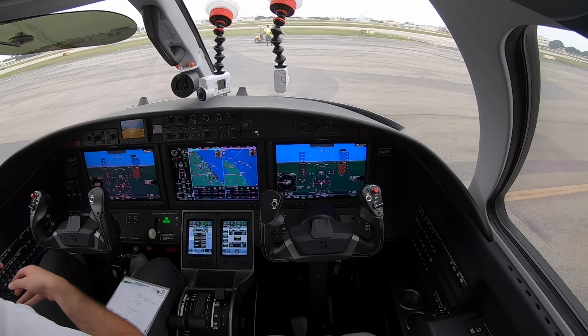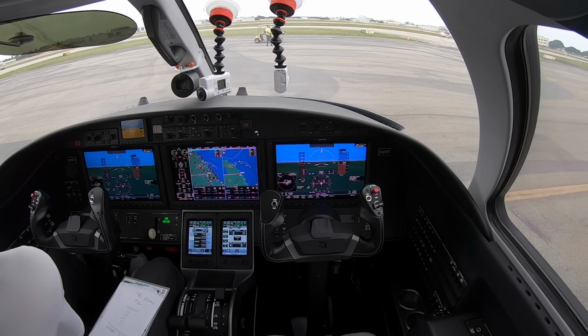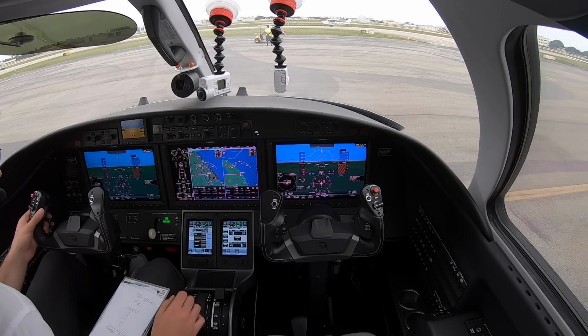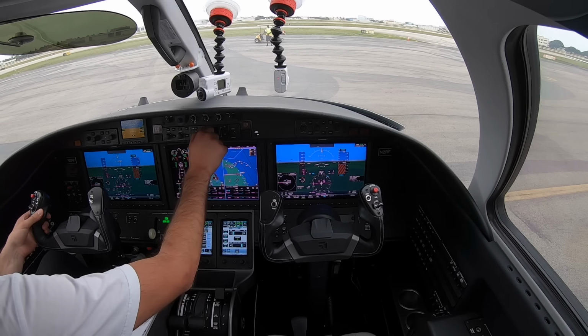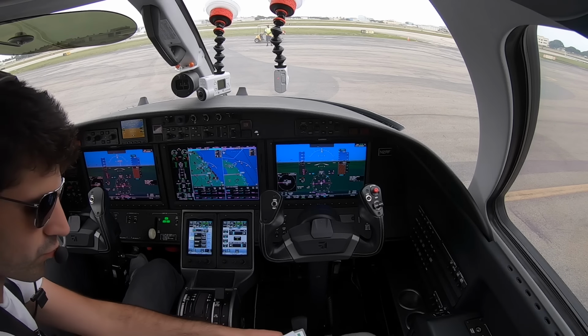November 2 Romeo Foxtrot, I missed the altitude. Maintain 2000, expect 16,000 10 minutes after departure. Rest of it read back correct? Yes, sir. 2000 initially and 16,000 in 10 minutes, 2 Romeo Foxtrot. November 2 Romeo Foxtrot, contact ground, thank you.